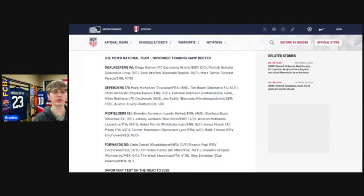Mauricio Pochettino's first competitive USMNT roster just dropped for the CONCACAF Nations League quarterfinals, home and away against Jamaica, which will determine a spot in the semifinals and final that will take place next year. Of course, we have had so much success in this tournament, and it's one of the only competitive things we have outside of the Gold Cup before the 2026 World Cup at home, so it's very important that we continue to do well in this competition and take it as seriously as possible.